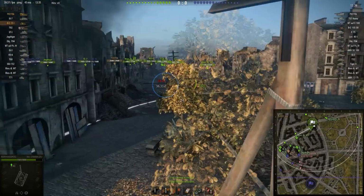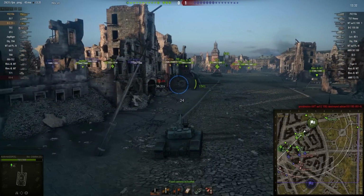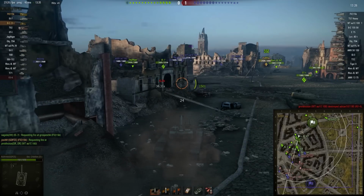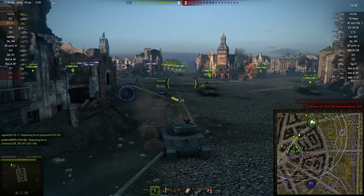So Armin deciding just to leave the hill and leave the right hand flank to its own devices. They've got an object over there guarding that off, so it's probably going to be okay. Considering he didn't spot anybody over there, there's probably going to be nobody heading to that location. So we're going to be heading to the city now.